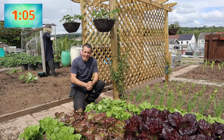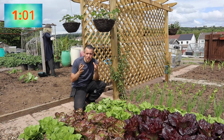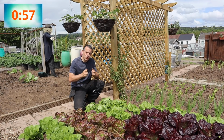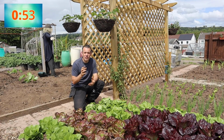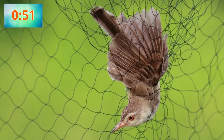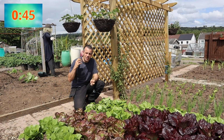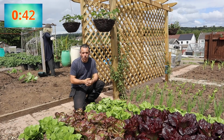And not only that, these types of netting, they tend to have much larger holes. It makes it much harder for you to fit them correctly. And because of that, then you get small birds that get trapped within the netted area. And bigger birds, because the holes are bigger, get trapped in the netting itself, and this causes some serious injury or even death if the birds are not released in time.